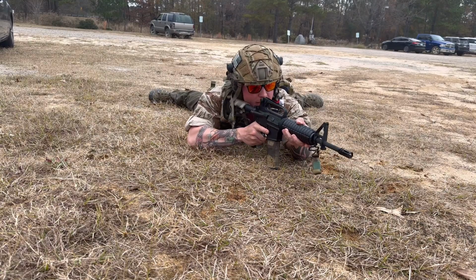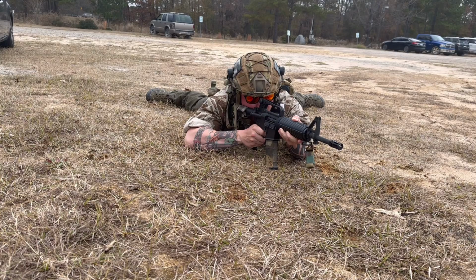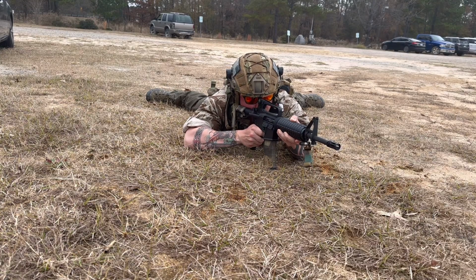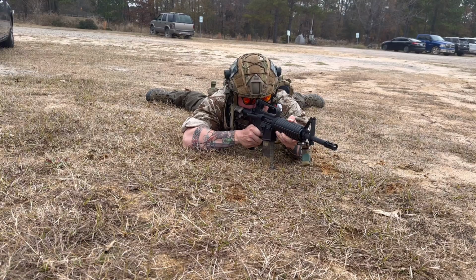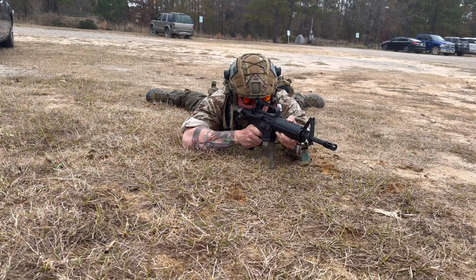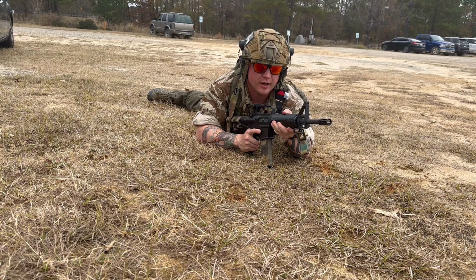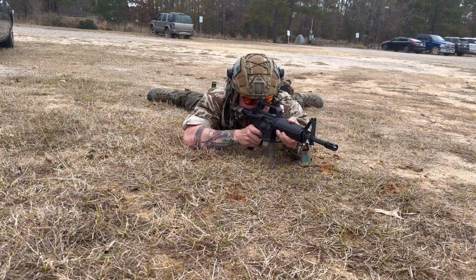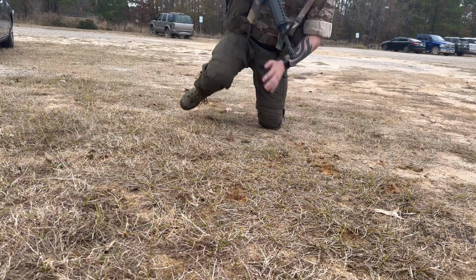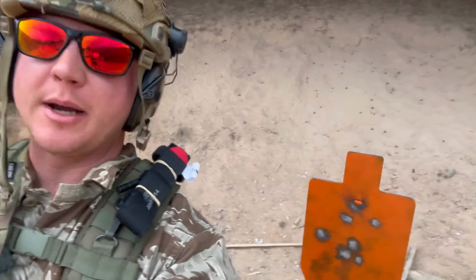Last group with the carry handle, and then we're moving on to ACOG. I'm not gonna lie, when we started this video, I wanted to convince you guys that iron sights were trash, but honestly, we'll put one more for dramatic effect. It's pretty fun to just come out here and blast with iron sights. Last group with the carry handle gang. I don't know, guys. Post down below if you think the ACOG is gonna outmatch the carry handle.